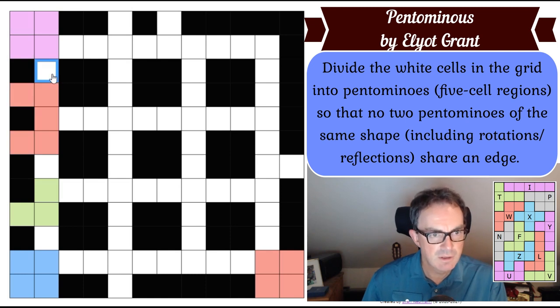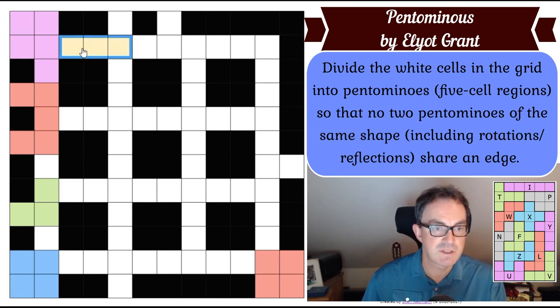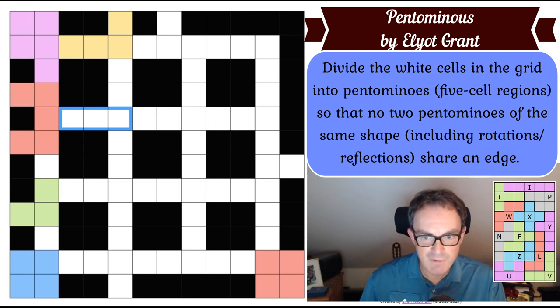And now this cell can only be part of purple, so that we are actually away here. Now this cell has to grow to at least size 5, so it's going to take these three cells, and this cell is definitely going to join to yellow as well, because it must. So this is actually quite a good start. Normally with pentomino puzzles, they can be very difficult to make any sort of progress with, but we're actually doing okay here.